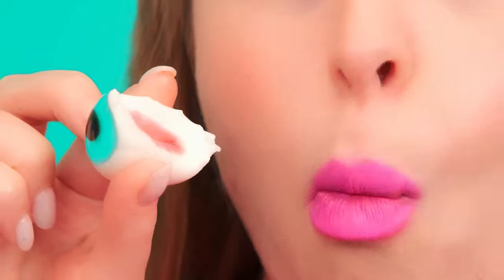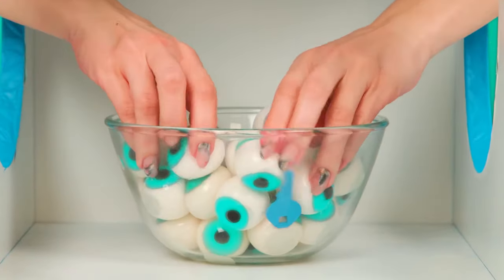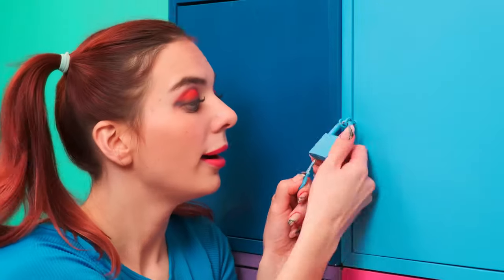What is that? It's an eye! A marmalade and a very tasty eye! What are you doing? It's just candy! Look for the key further. Here it is. Well, it's time for the blue safe. Let's go open it. Can't wait to see what's inside.